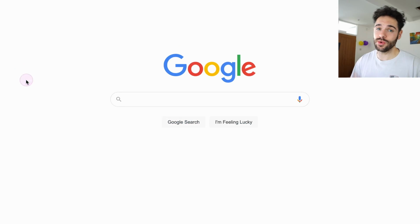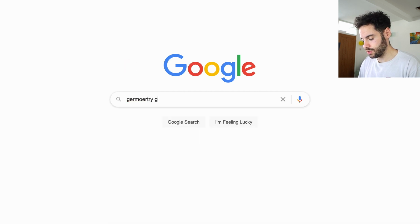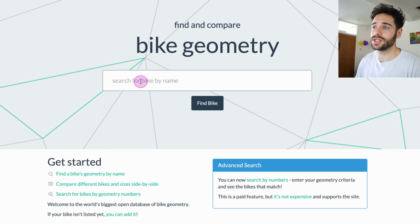Okay, so the first thing we want to do is actually search for the website, and the website name is Geometry Geeks. So here we go, geometrygeeks.bike. So this is the website we want, and we've got this search. Now, it's actually a really simple site to use.